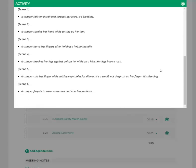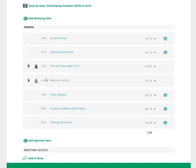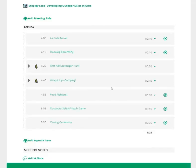If it came to it and it turned out that day it was raining and it was just awful and we couldn't go outside, we could always change it at the last minute and make it the indoor activity instead. But for our purposes of planning, let's keep it as the outdoor one.